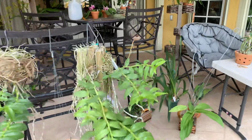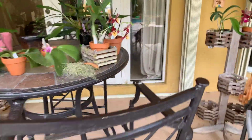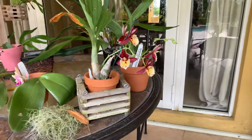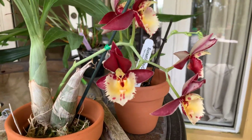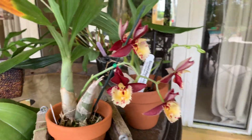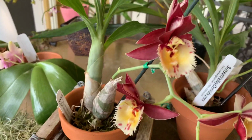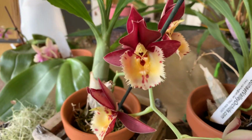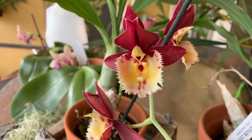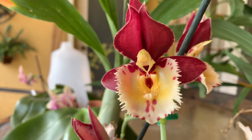I'm gonna just give a brief tour down here, because I don't want to make this too long. This is just my mid update. But she just bloomed for me. Oh my goodness, this is my Catasetum. I got her at the Tamiami International Orchid Festival in January, and this beautiful Catasetum is in bloom. Isn't she just lovely, lovely, lovely?